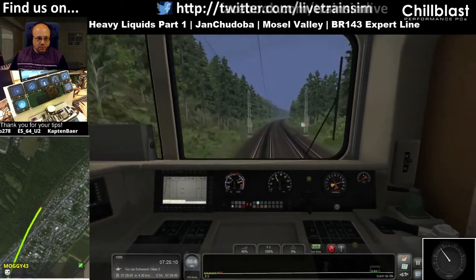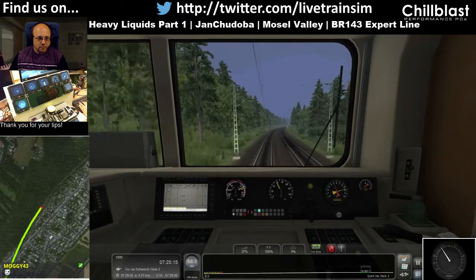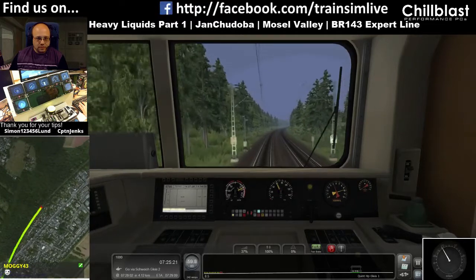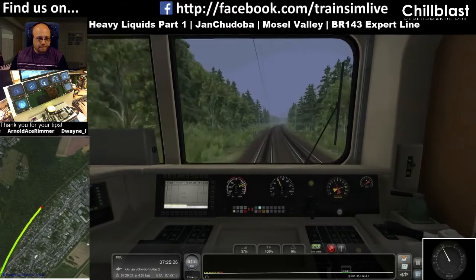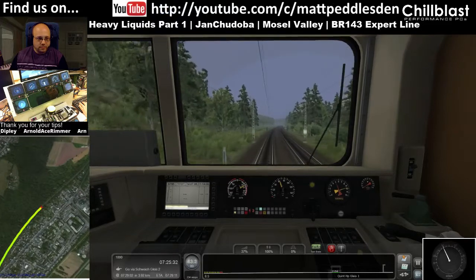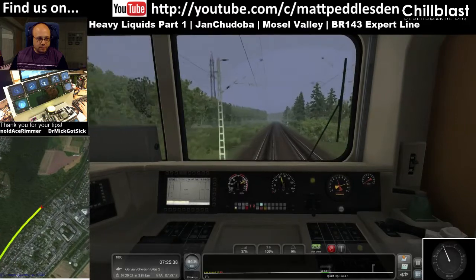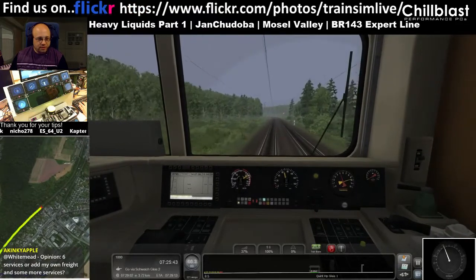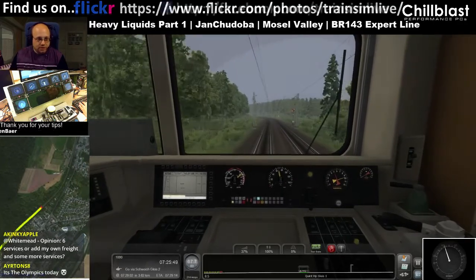Up to Quint. Have to use the horn lever again for the E and the Q keys for notching up and down on the RailDriver. That might be a bit sparse, doing that.